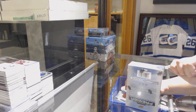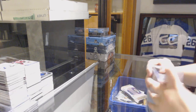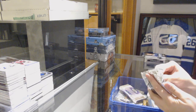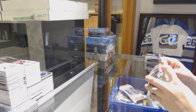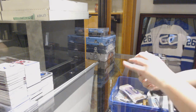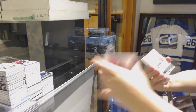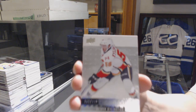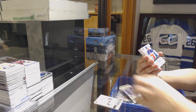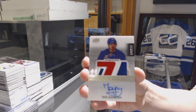16-17 Premier. Senators, Mark Stone. Number to 299, Oliver Kylington, rookie for the Calgary Flames. We've got a three-color rookie patch auto, number to 299 for the New York Rangers, Pavel Buchnevich.